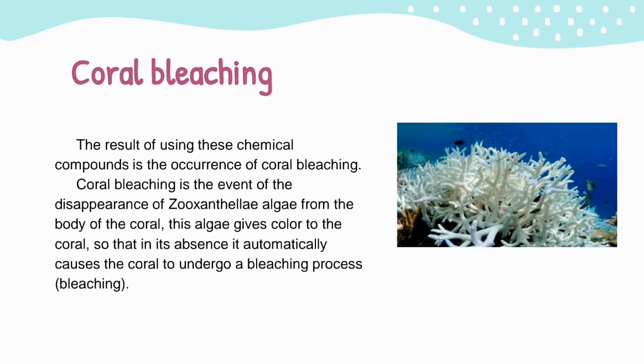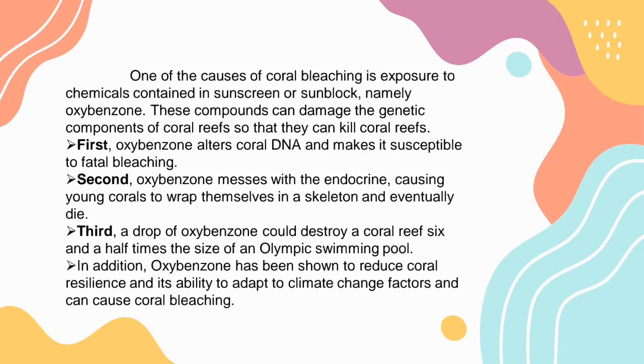Coral bleaching is the event of the disappearance of zooxanthellae algae from the body of the coral. This algae gives color to the coral, so that in its absence it automatically causes the coral to undergo a bleaching process. One of the causes of coral bleaching is exposure to chemicals contained in sunscreen or sunblock, namely oxybenzone. These compounds can damage the kinetic components of coral reef so that they can kill coral reef.